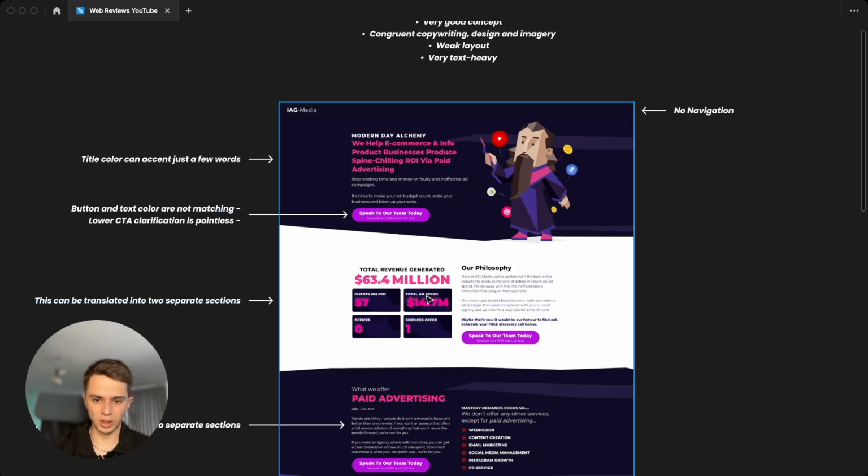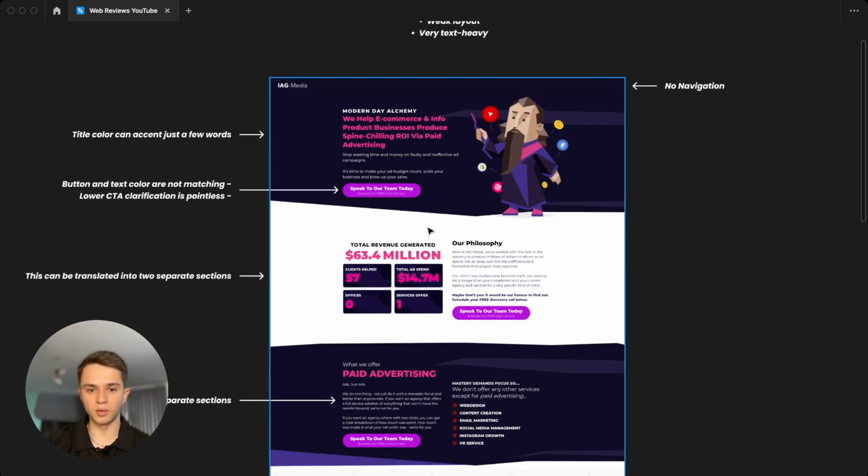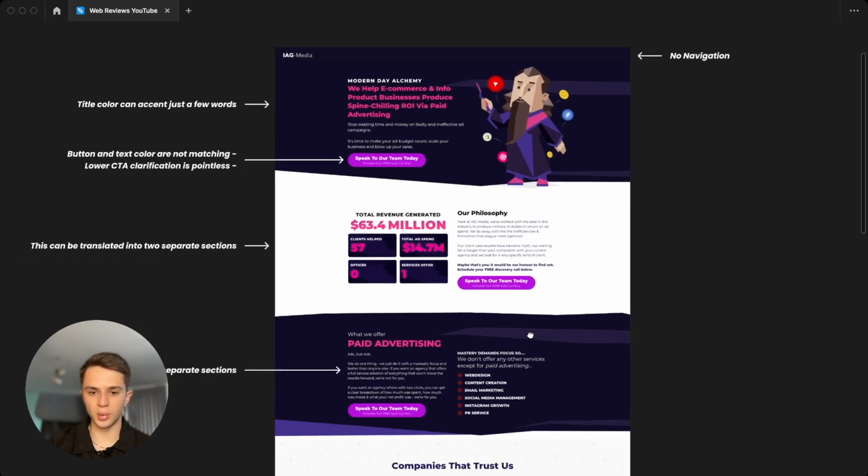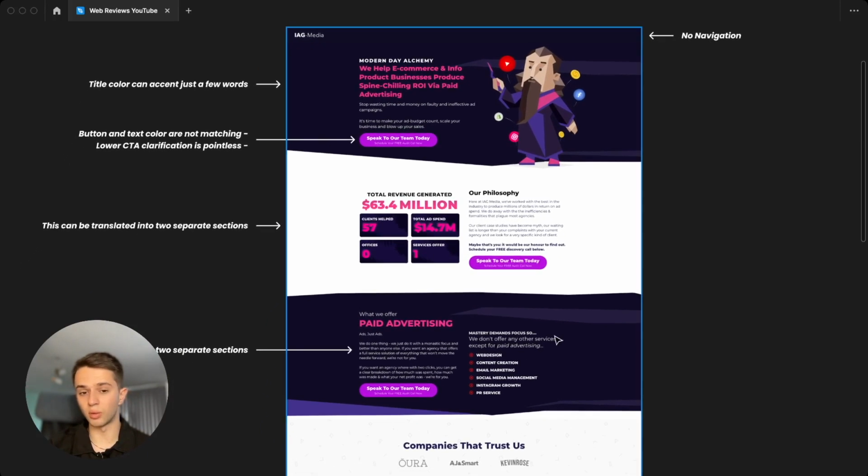Now, this section here I think can be translated into two separate sections. What I think would have worked better is if we had the numbers in a single row right below the hero, so people can immediately see that they're a legit agency and that they do big numbers. And then after that, we could have had our philosophy section follow right after with some other complementary imagery. I think it would have worked a little better.